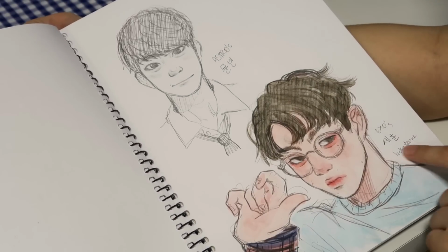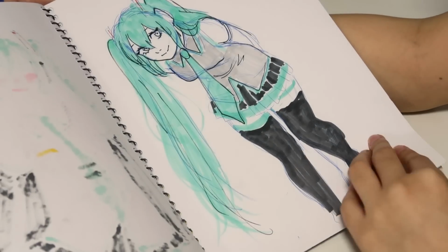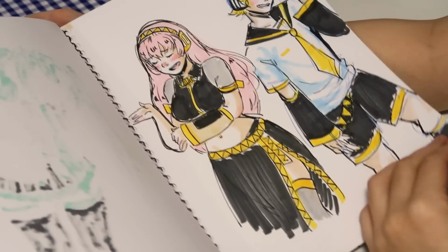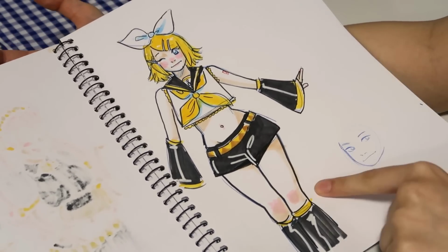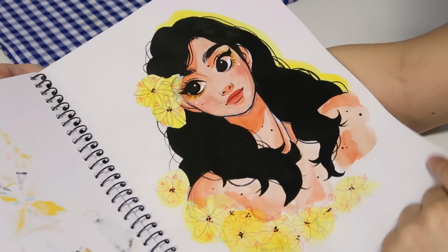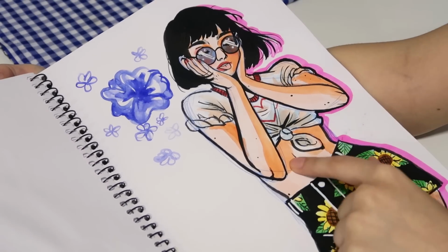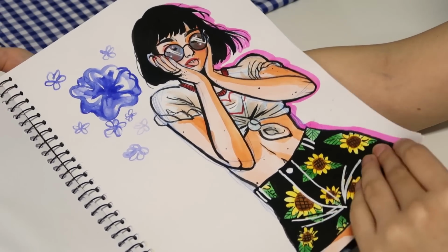Oh my god, this is Seun from EXO. Miku, Vocaloid. This one's cute. This one's cute. This post did numbers on Instagram. I remember it getting a lot of attention. Oh, this one did numbers. I remember this one really getting a lot of attention.